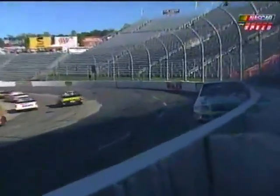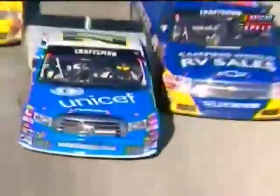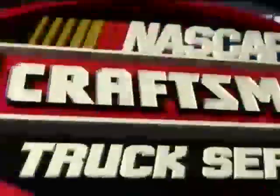Lap number 145 to 50. Colin Brown makes some pretty hard contact with the outside safer barrier. Next it was lap 158, the 27 of Jacques Villeneuve. Nowhere to go when he's got the 2 on the inside of him, and he gets into the inside wall hard. Hardest contact of the day there by Jacques Villeneuve for sure.